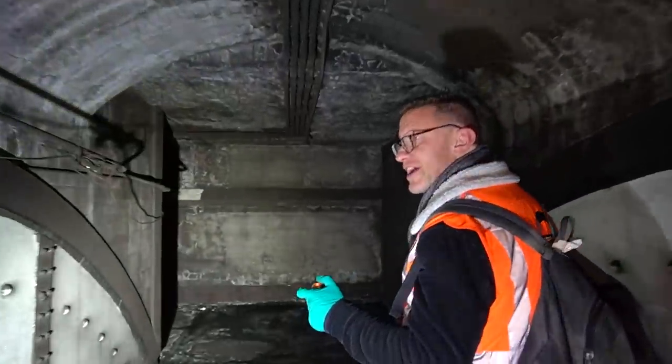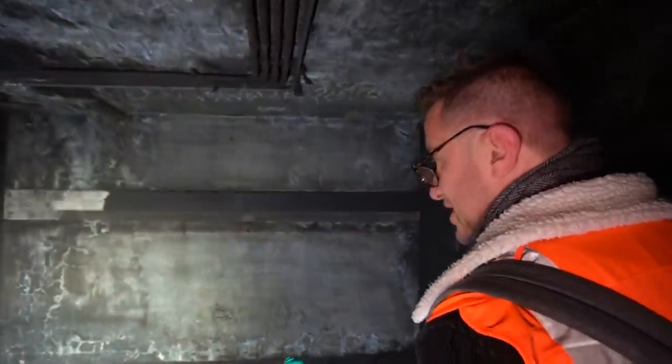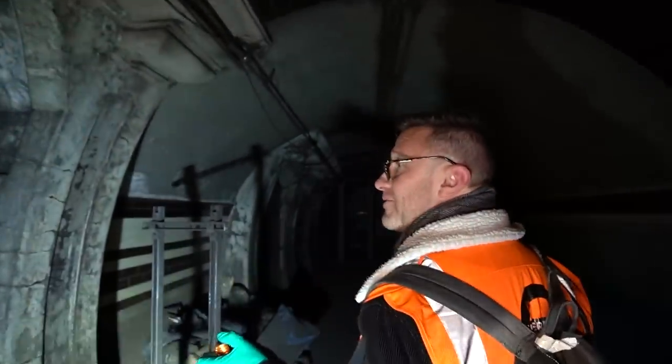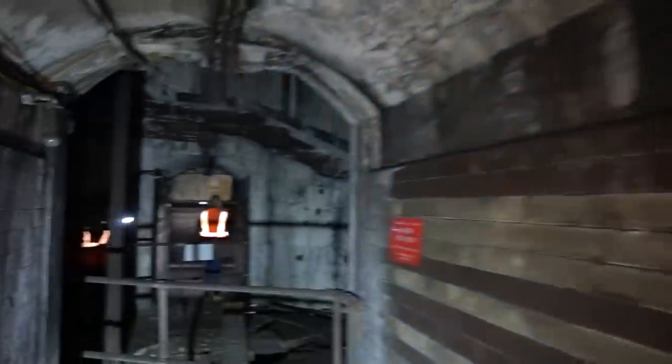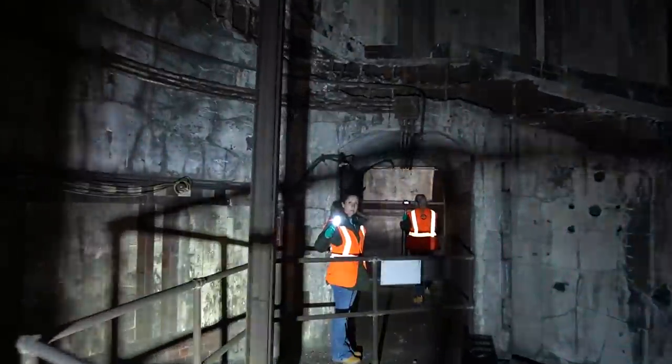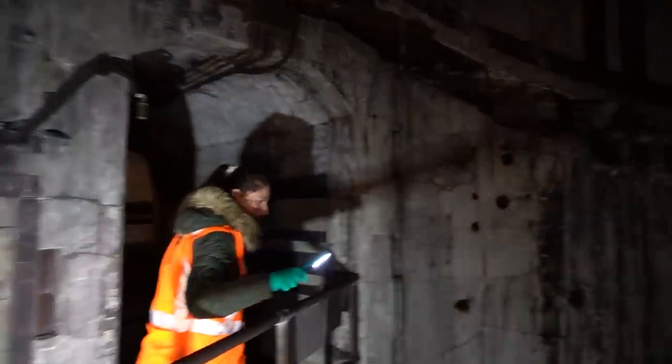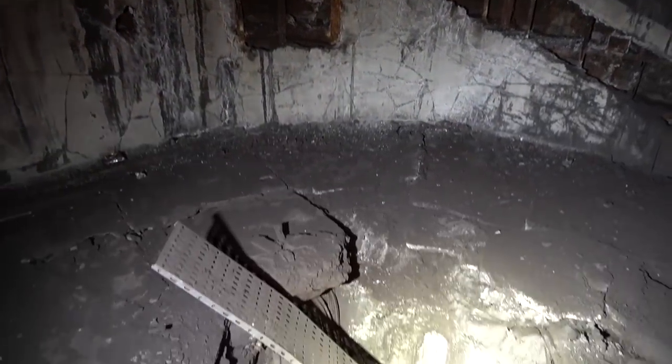Just imagine, 1914 or 1913, having your ticket and getting out at Castle Road, South Kentish Town, walking through these tunnels and waiting for your lift. It blows my mind that these time capsules still exist. I mean, it does just look like there's been bomb damage, doesn't it?